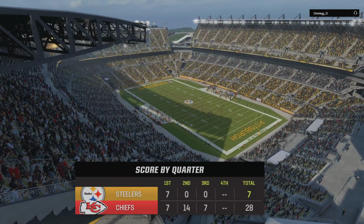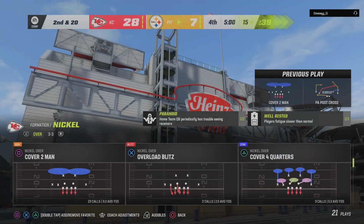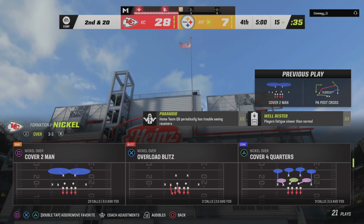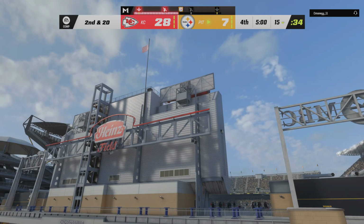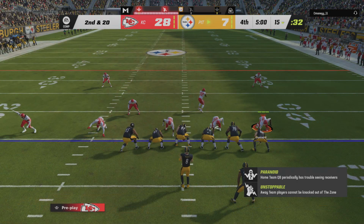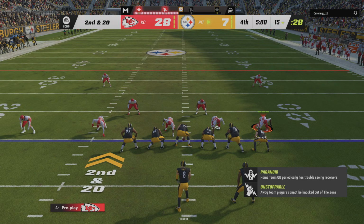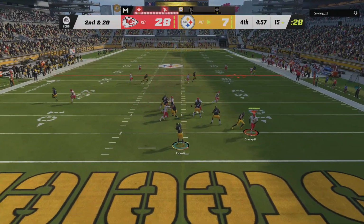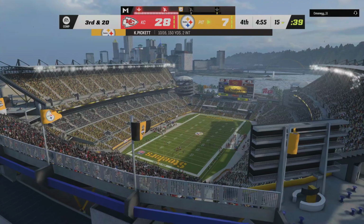Back now in Pittsburgh. A lot of folks starting to make their way to the parking lot. Their guys trail big here to begin quarter number 4. And the job becomes twice as difficult now. After the sack, it's second and 20. Off the play fake, here's Pickett. And his throw here's incomplete.